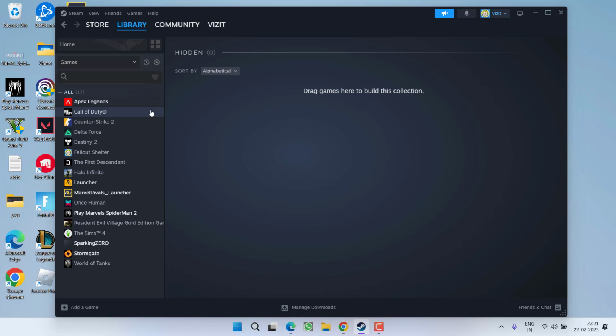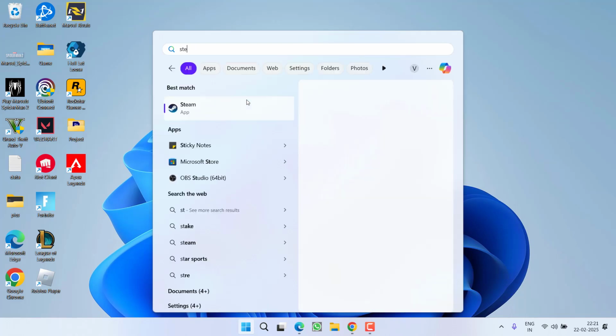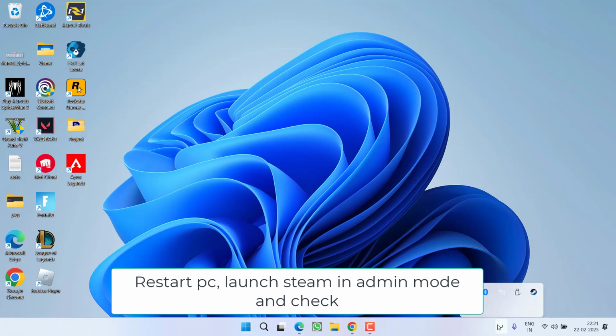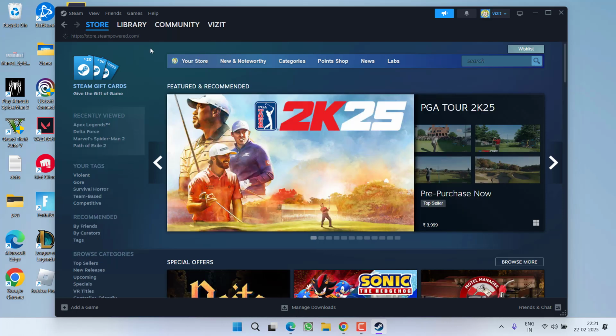And the last basic step, make sure you have purchased the game. Right now, close Steam, restart your PC and then click on the start menu. After restarting the PC, launch Steam only in administrator mode and check whether the issue of games not showing in Steam has been fixed or not. If these simple fixes don't help you resolve the issue, let's proceed with the next step.